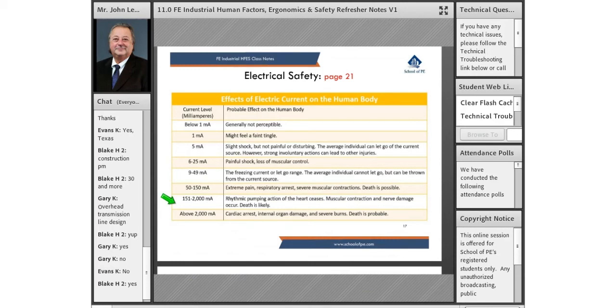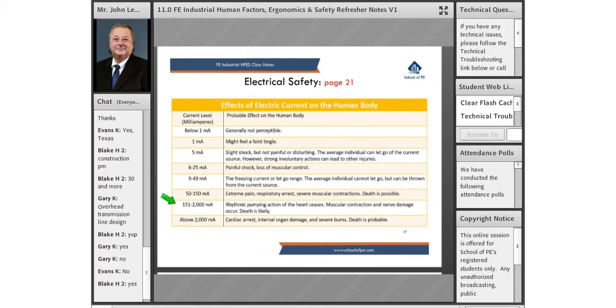Gary, this is probably not even worth mentioning with what you do for a living. It's pretty cool, overhead transmission line design.